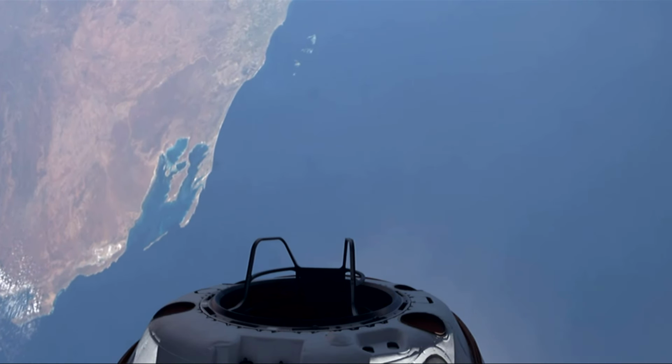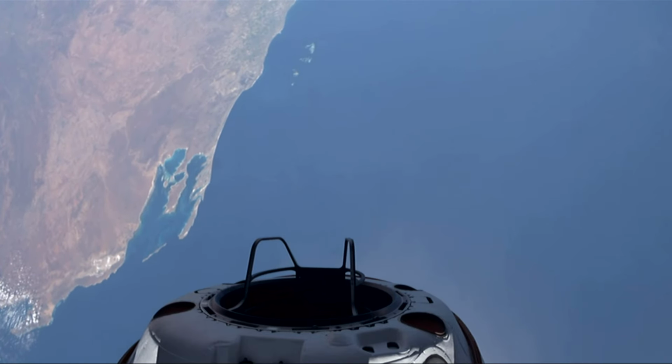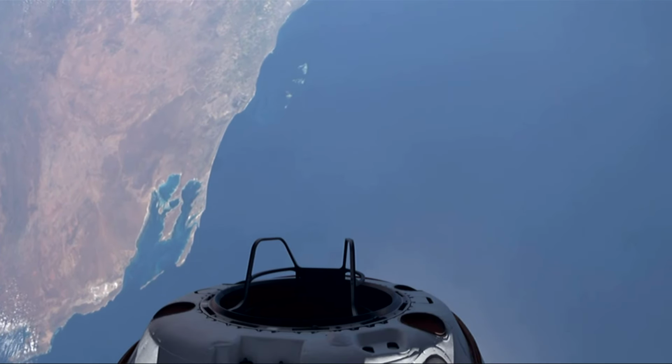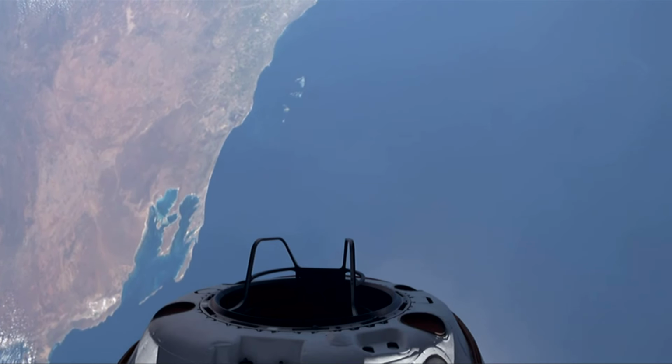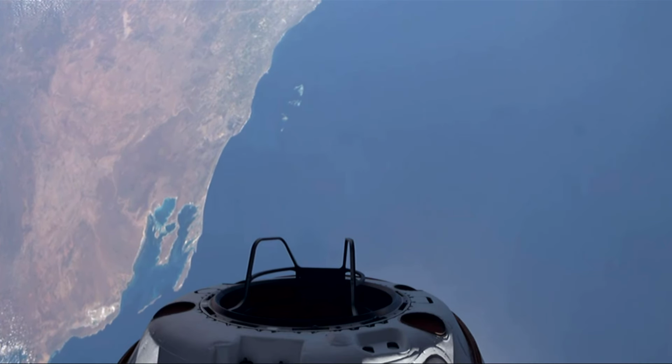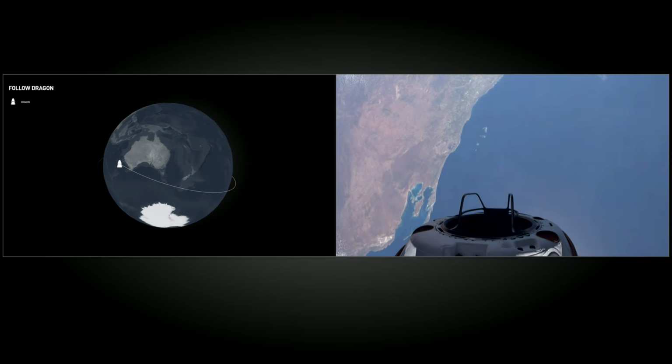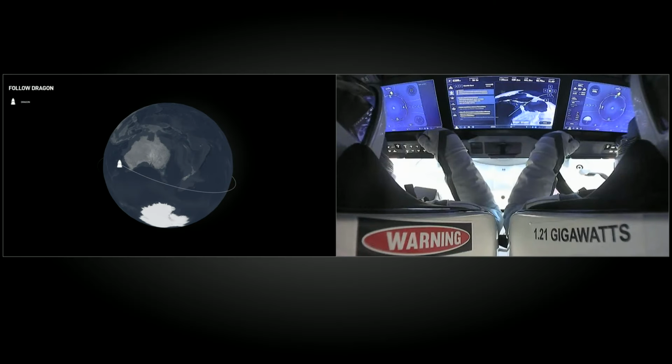Now, if you're curious as to where Dragon is, you can, of course, follow Dragon yourself. We have it on our website, spacex.com/follow-dragon, and it shows you exactly where Dragon is along its path. Oh, and there's both. And you can see how fast they will move as they will be splashing down off the coast of Florida. And they're just passing by Australia right now. We do expect splashdown to happen in about 30 minutes or so.